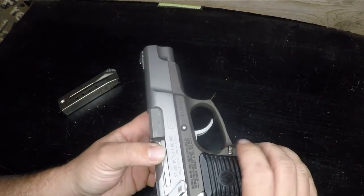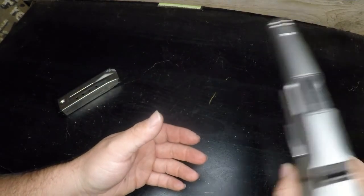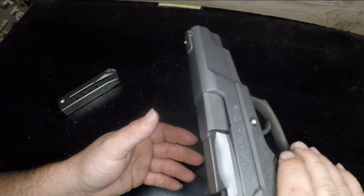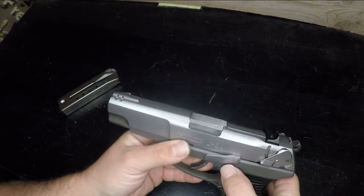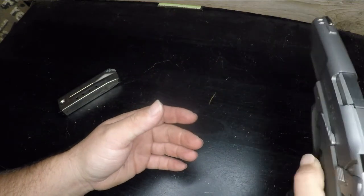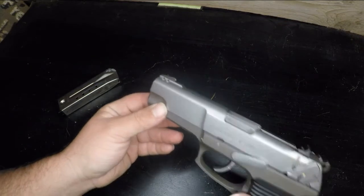For instance, I would have loved for the ambi mag release to simply be a push button on each side. That would have been far easier to work. It's easier to just smash to drop than it is to press forward. You have to use a little bit more precision to do that. The other thing I would have liked to see is the mag release having some kind of catch on it, to where you can push down on it and bring it back a little bit longer, so someone with smaller hands could get that down. Also, the frame could be thinner. But I'm just nitpicking on it.